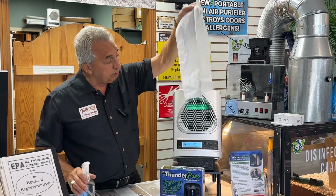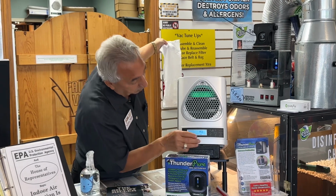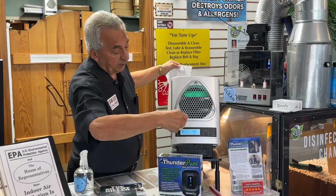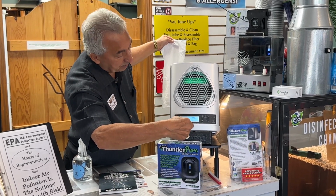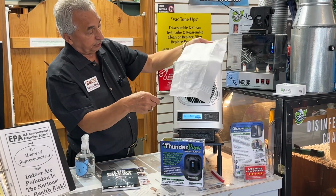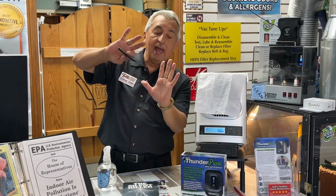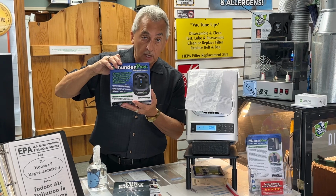So what I'm going to do is I'm going to take my machine. I can use a small one or a big one. They both do the same thing. And I'm going to keep the fan turned down because I don't want to blow this all over the place. And I'm going to crank up, as you can see, I'm cranking it up, the activated oxygen to high.